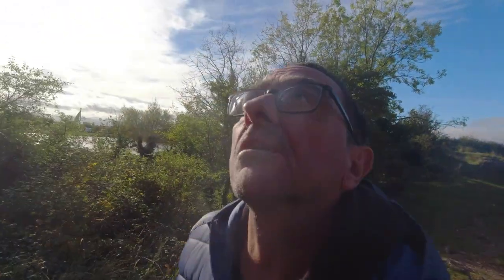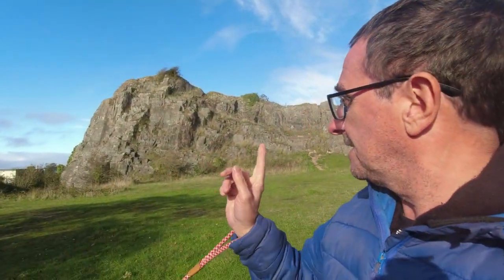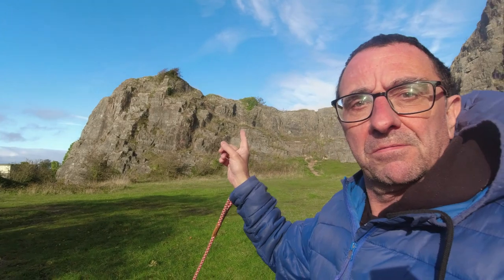My dog is into lots of sniffs at the moment, so I'm not going to walk right below this in case something comes crashing down on my head. But look at this here. All being well, the camera's picking some of this up. So I'm told that the climbers use that as a nursery rock, nursery cliff, I'm not too sure. And then they work their way up onto the big one. So let's go and have a walk down the path.